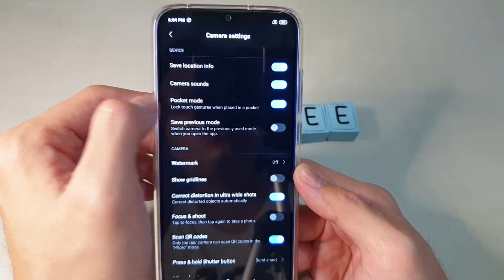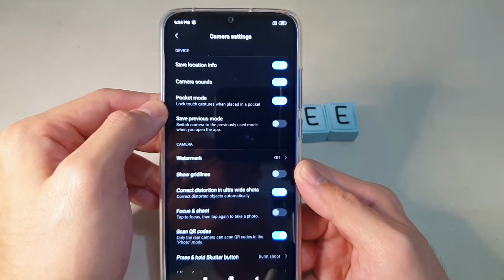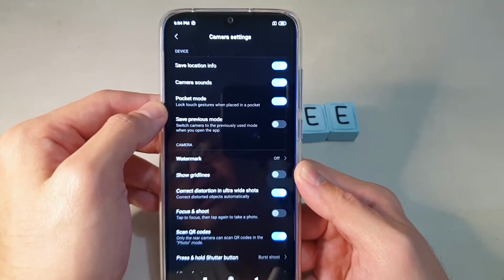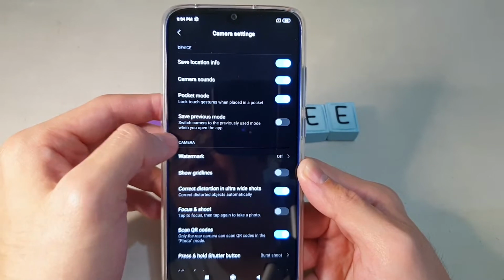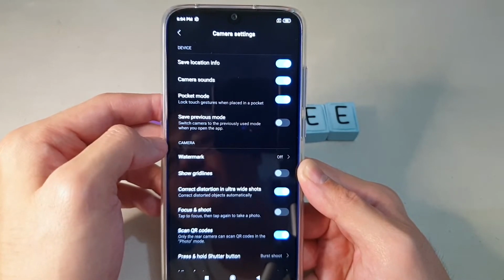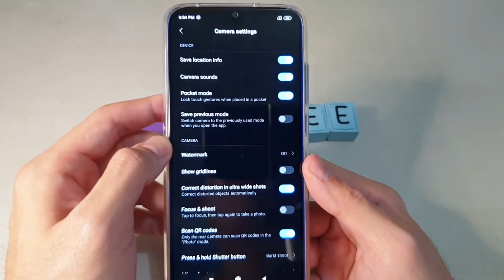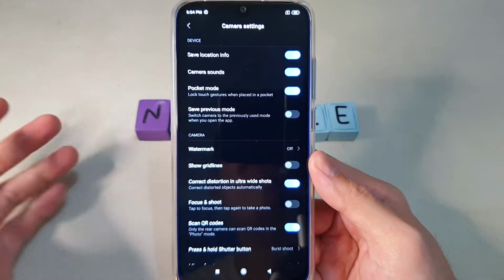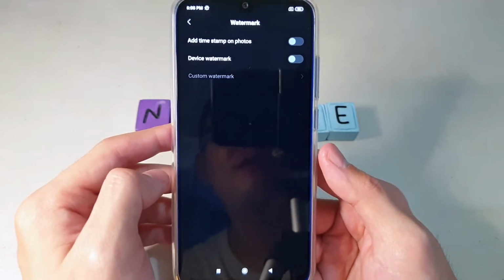You can turn on or off the camera sounds. You can turn on or off the pocket mode. Pocket mode is lock touch gestures when placed in a pocket. Save previous mode. So, nakalagay dito, switch camera to the previously used mode when you open the app. So, siguro kung mayroon ka ng usual preferred settings doon sa huli mong paggamit ng camera, so pwede nyo din i-save yon. Of course, you can always turn on or off the watermark.